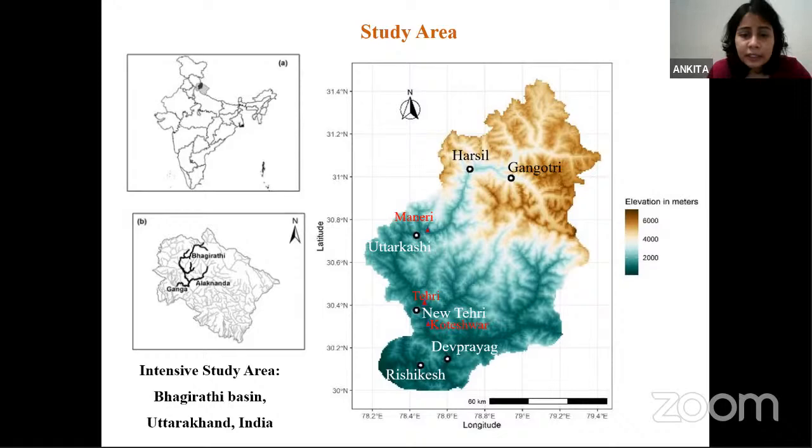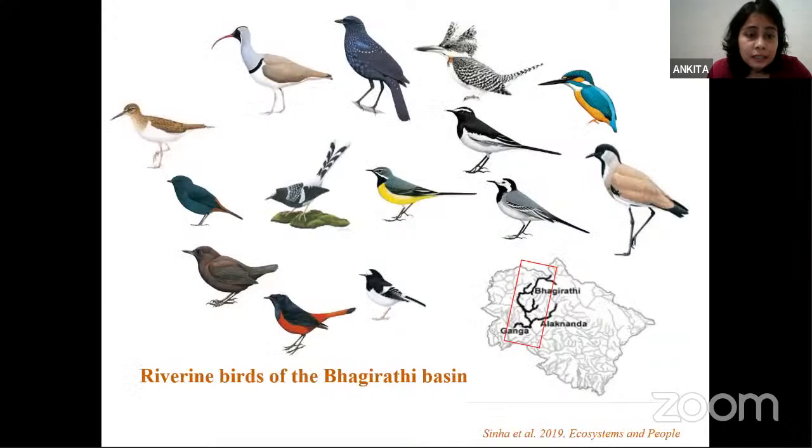So these were the river birds that I recorded during the field survey. And some of them were breeding here. Some of them were visiting only seasonally. And some of them were found in the foothills, while some of them were found high up in the mountains. They were breeding high up in the mountains.